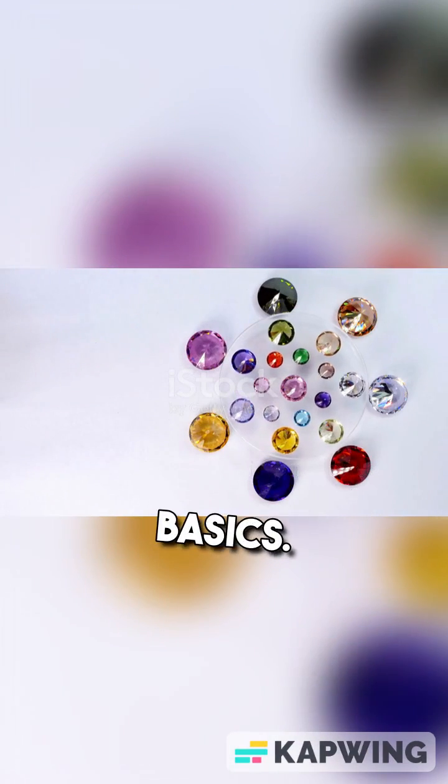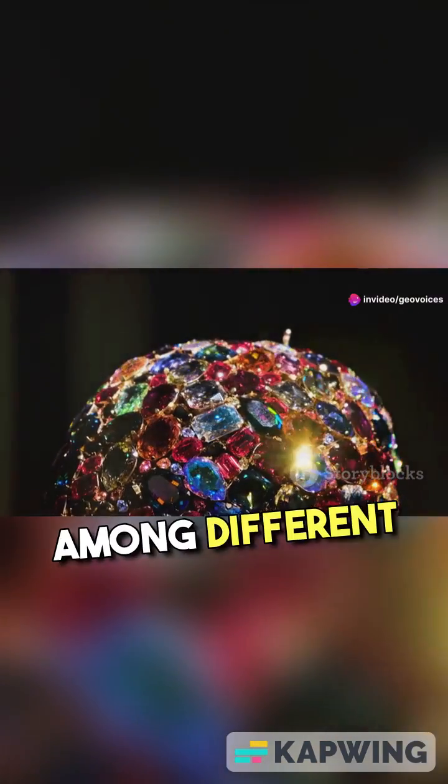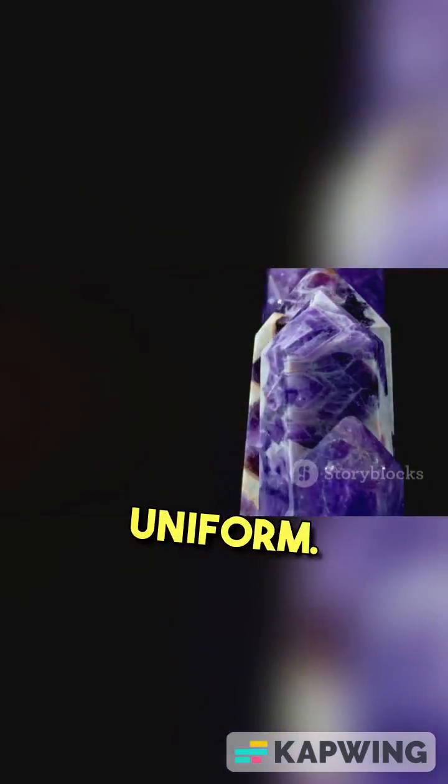Let's start with the basics. When examining a gemstone, there are several key characteristics to consider. First, color. The hue and intensity can vary widely among different gemstones. Natural gems often have subtle color variations, while synthetics may appear too perfect or uniform.